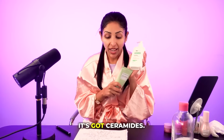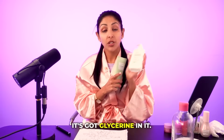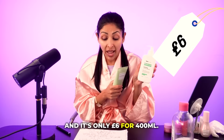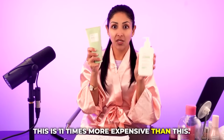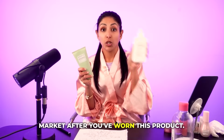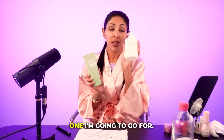This one is Face Facts. It's got ceramides. It's a gentle cleanser. It's got glycerin in it. It's got oats in it, plus no fragrance, and it's only £6 for 400 mils. I.e., this is 11 times more expensive than this, and you're not going to smell like a farmer's market after you've worn this product. So if I had to pick out either of them, this is the one I'm going to go for.